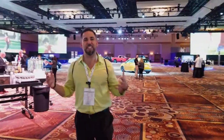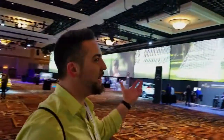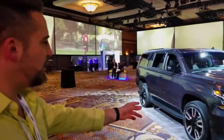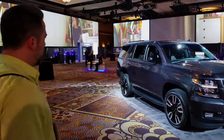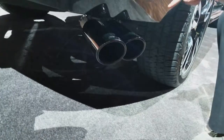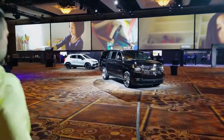So, I mean, if you like Chevrolet, you like cars, you're in heaven. Take a look at these screens. Chevrolet, they like big TVs like me. I love it. But you know what's even cooler? Take a look at this Chevy Tahoe. I love the black wheels, the black and the silver look. Just good looking. You want to see something really cool? I'm standing next to a Chevy Tahoe, and look what it's got. Dual exhaust from the factory? Are you kidding me? The Suburban over here in the corner. Take a look at this Suburban.